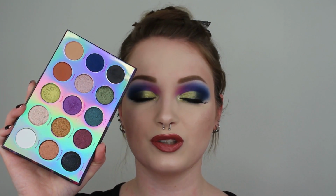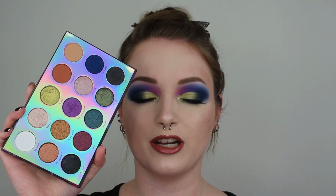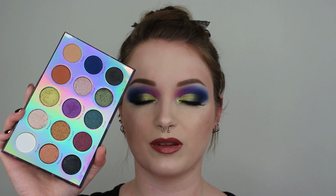The mattes were so easy to blend out, and the shimmers in here were super metallic. I had no issues with them. I didn't have a crazy amount of fallout either. I just felt like this palette was a lot of fun to use.